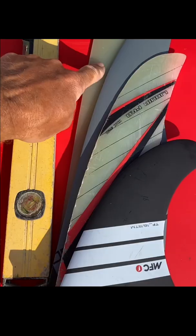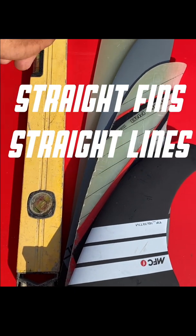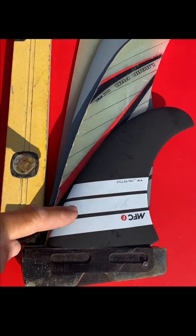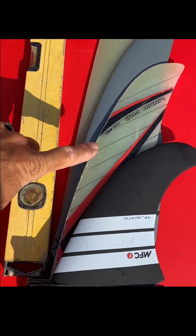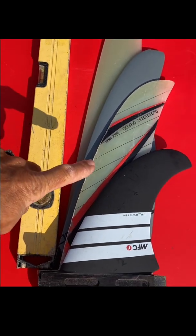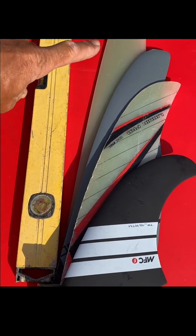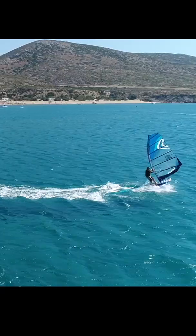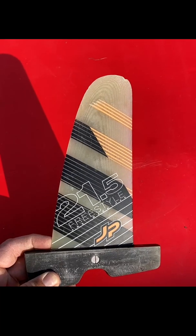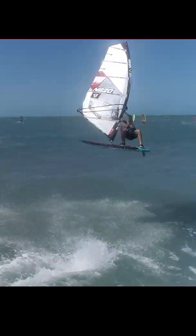Fin shapes. This fin is a racing fin. It's great for going in a straight line. It's a very straight fin. This fin is a wave fin. It's very curved. It's very good for going around curves, like wave riding. These fins in between are free ride fins, because free ride fins are basically a blend of the straight characteristics of a race fin for going in straight lines and the curved characteristics of a curved fin, a wave fin, for going around corners, like jibing, for example. This is a typical freestyle fin. Most of the pros use between 17 and 20 centimetre fins.